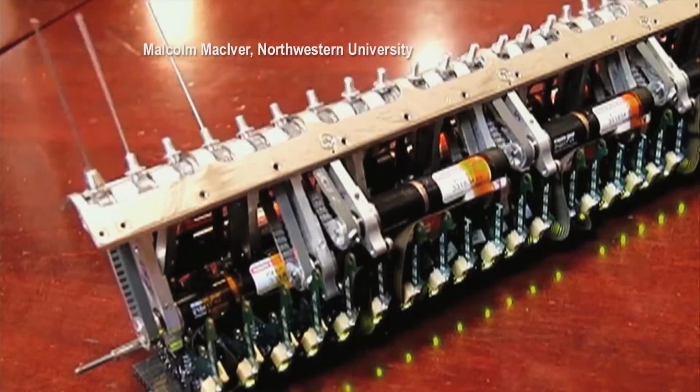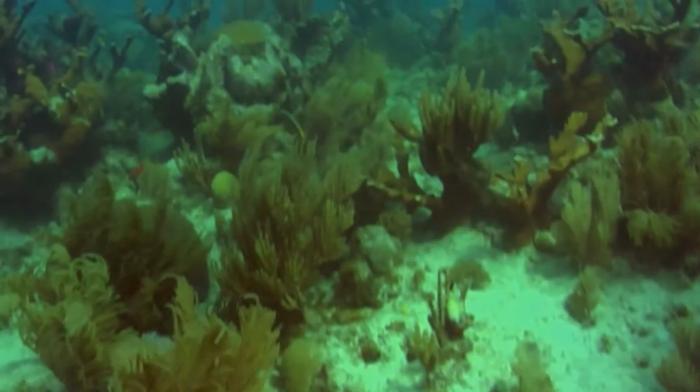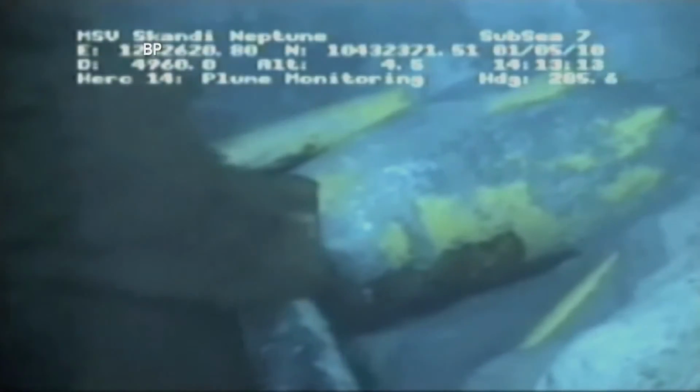And engineers at Northwestern University are developing a highly agile robot that may one day use a similar sixth sense to monitor the health of coral reefs or navigate the dark, murky waters of an oil spill.